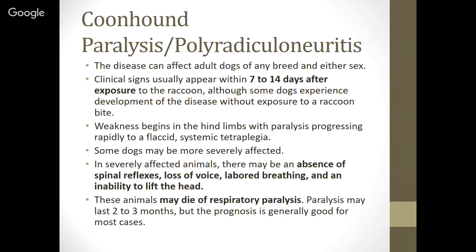In severely affected animals, there may be an absence of spinal reflexes, loss of voice, labored breathing, and an inability to lift the head. These animals may die of respiratory paralysis, and paralysis can last 2 to 3 months, but the prognosis is generally good for most cases if we can get them past this.